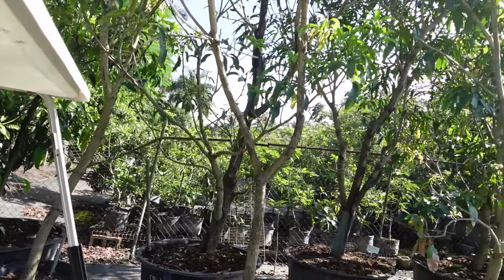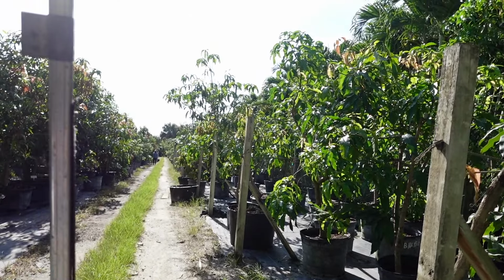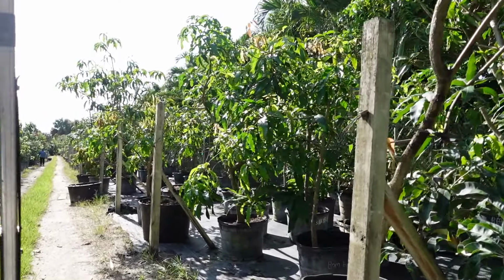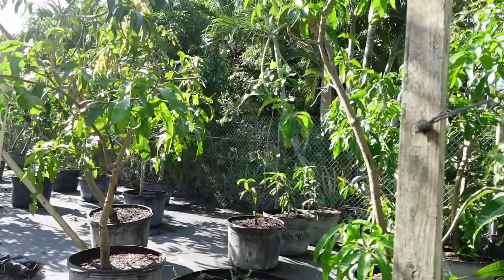And the 25 gallons are 250, and we get some mangoes, not a lot on the 25. So you don't get too much on the 25, but when you up them to like 40 gallons, then you start getting. Wow. So this is very possible to do.